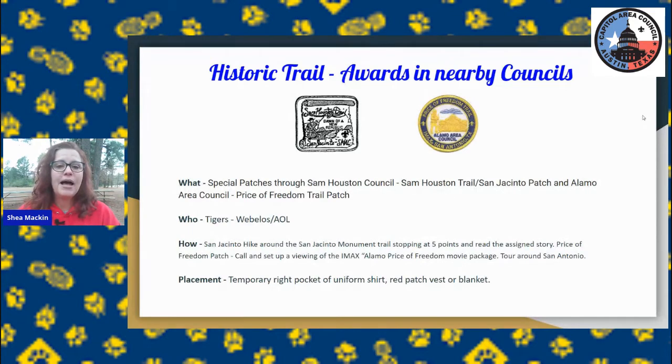And then for the Price of Freedom Patch, you call and set up a viewing at the IMAX down in San Antonio of the Alamo Price of Freedom. And there's a movie package just for Cub Scouts. And then you tour around San Antonio. And then you get with both of those councils in San Antonio and in Houston. And the links are in this Google Doc that I'm sending you of how you can purchase those patches through their council. And again, those are temporary patches for your right pocket or your red vest or blanket.